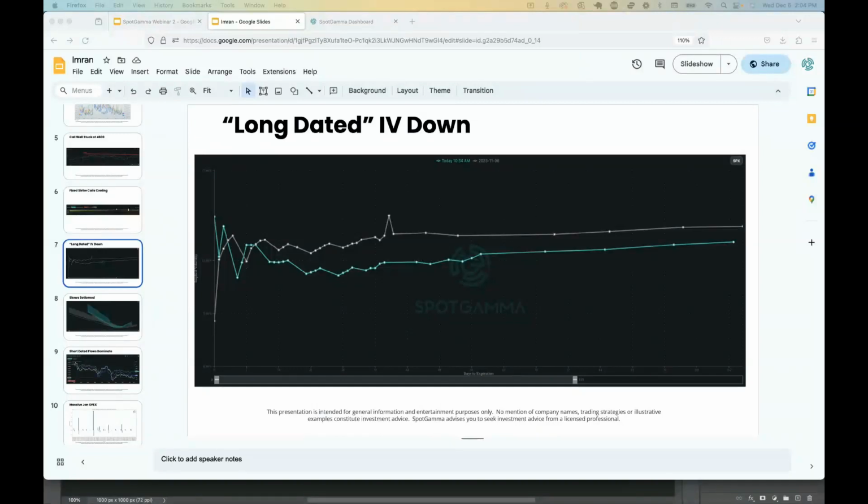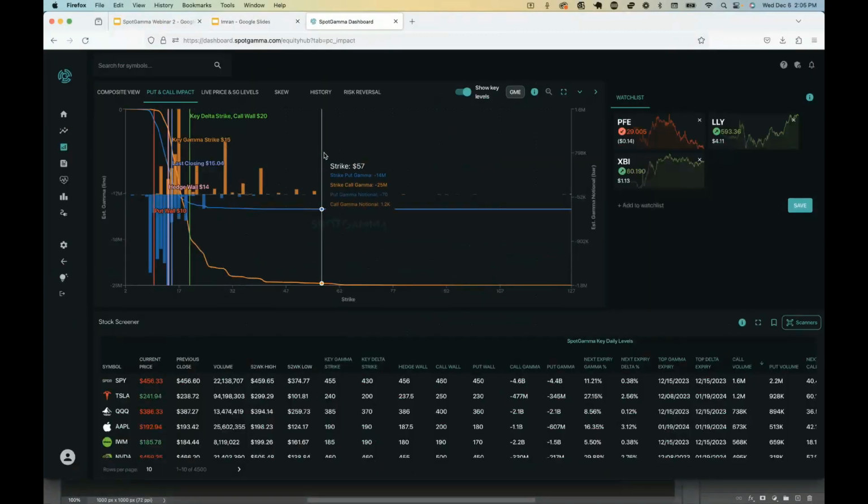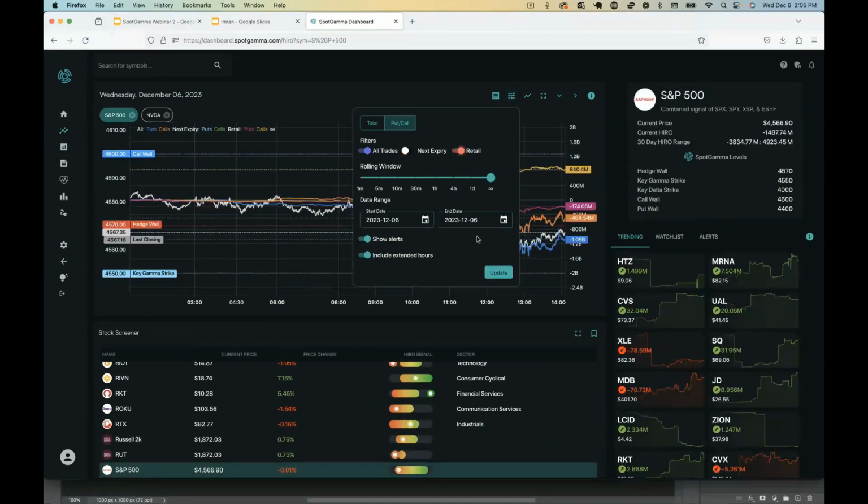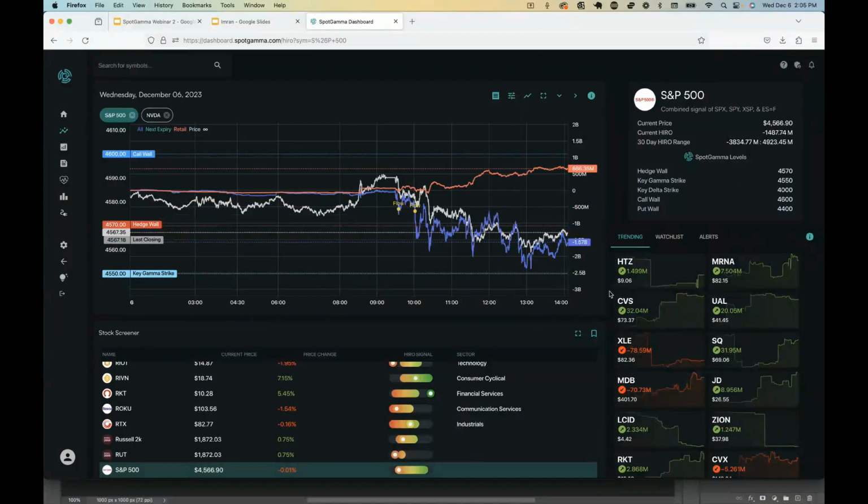Question on the red retail line in Hero. How do you determine this? Matt's talking about Hero specifically. We have a retail indicator. The retail indicator is based on where the trades are taking place, the execution mechanism, not the size of the trade. The retail guys look wrong today, I guess is what that is showing us today.